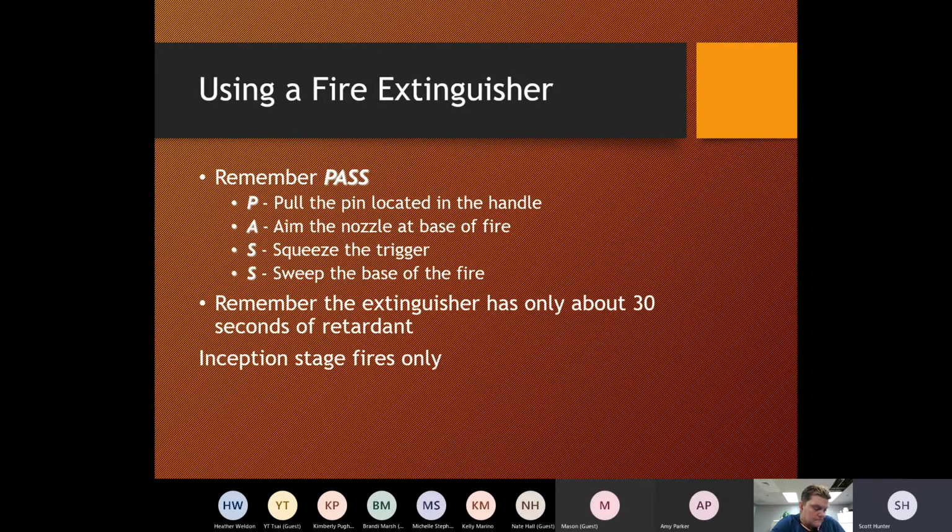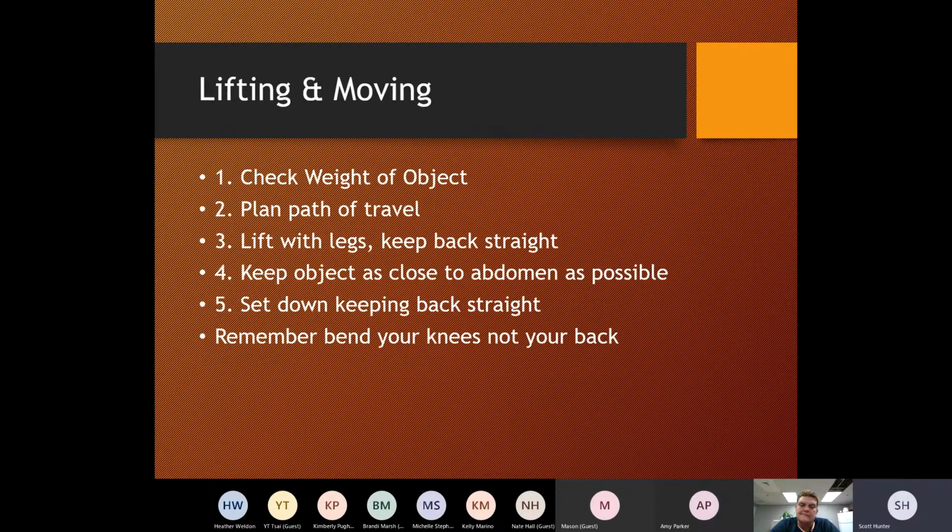So a lot of things to think about when you're using fire extinguishers. Nothing would be worse than to take the fire extinguisher down, pull the pin, squeeze the handle, and nothing happens. So make sure you always have an exit and that you're not cornered up somewhere by using that fire extinguisher.